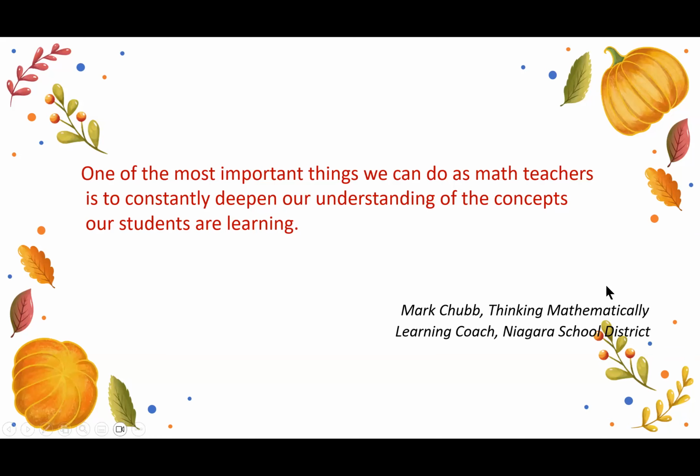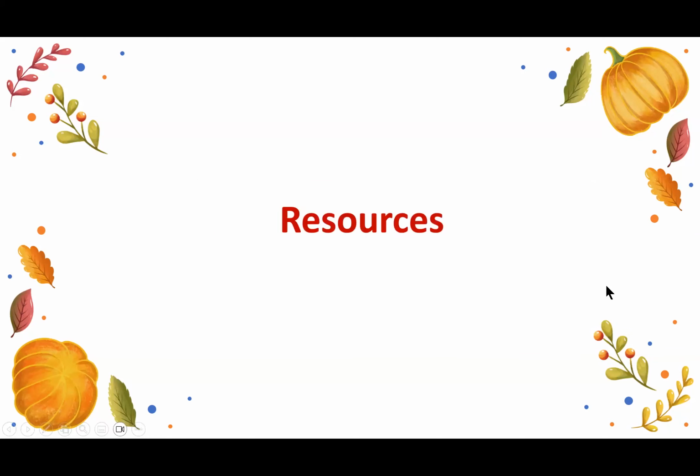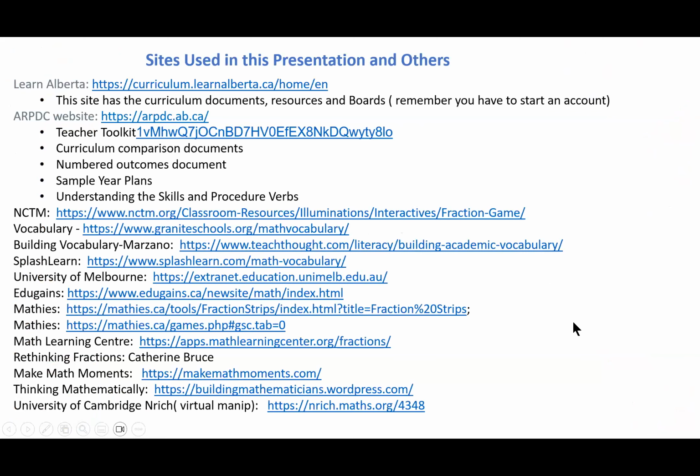So what you're going to get today is a sense of what those outcomes mean. I'm going to post the second session that follows this one, where you're going to get into more teaching strategies, tips and tricks that you can do with the students with fractions. But this session is more looking at, do you really understand what those knowledge and understanding statements mean and what they're all about and the math behind them? So I'm going to start with some very quick resources.